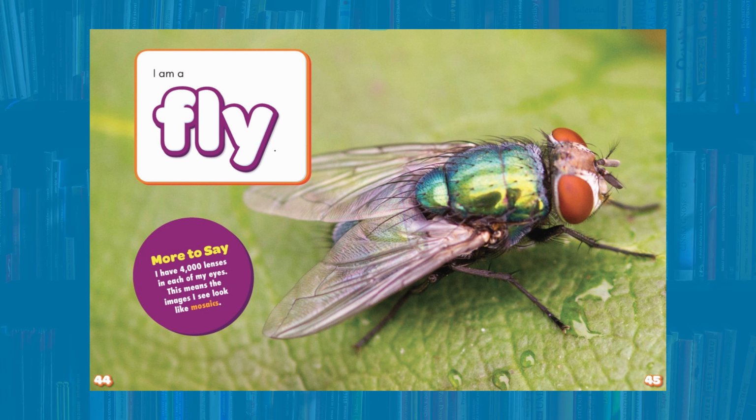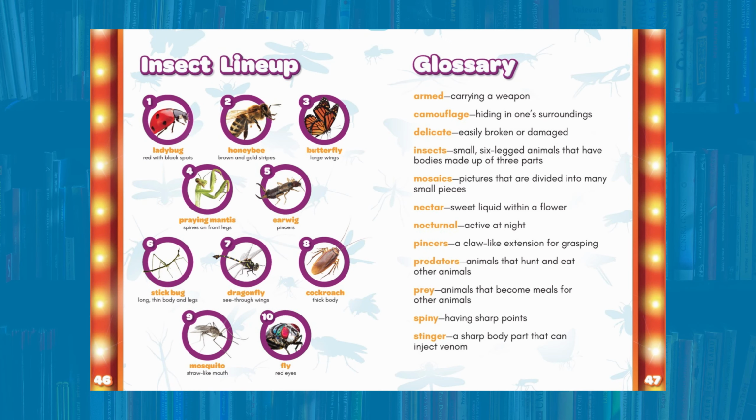I'm a fly! More to say, I have 4,000 lenses in each of my eyes. This means the images I see look more like mosaics. So mosaics are kind of a picture that uses lots of different pieces, like stained glass or little pieces of paper. Thank you for helping me guess the insects. I hope you guys enjoyed playing this game today, and I hope you learned some interesting facts about insects.